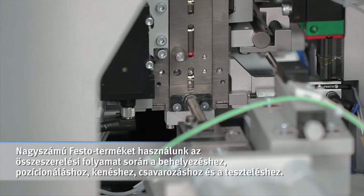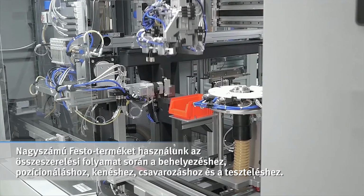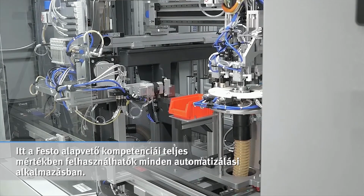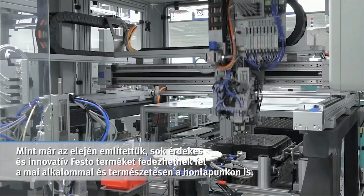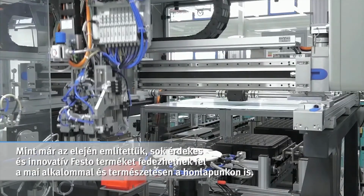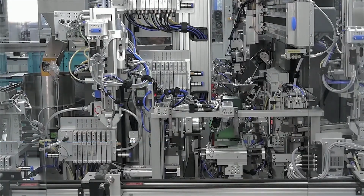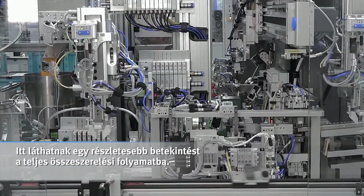A large number of our Festo products are used for feeding, positioning, lubricating, screwing, and testing during this assembly process. Here, the core competencies of Festo could be fully used in all automation applications. As already mentioned at the beginning, you can discover many interesting and innovative Festo products at our virtual fair today and, of course, on our homepage anytime. You can see here a deep insight of the whole assembly process.